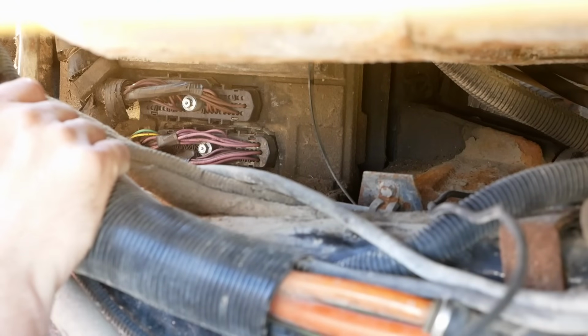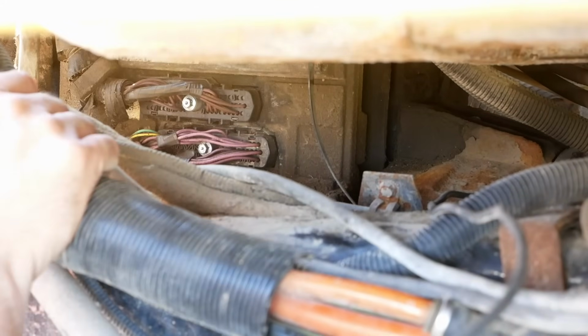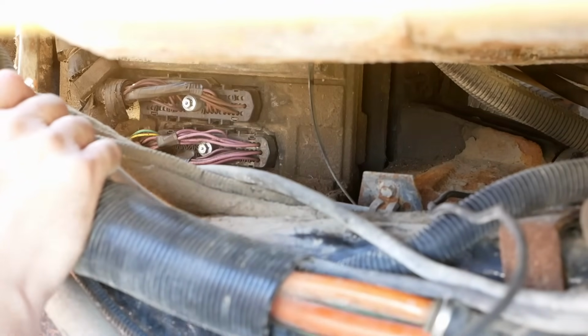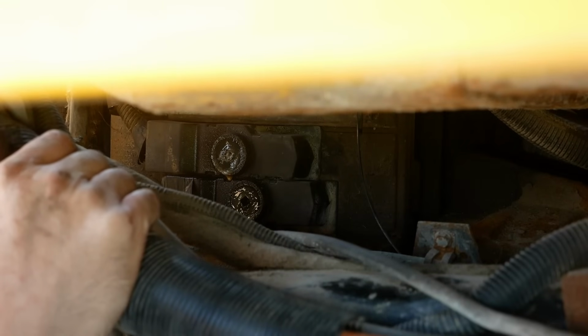In my semi-professional opinion, she needs a computer. It's also the IDM, the injector driver module. It's all built into the same box. Regardless, I think it's junk. Wonder what one of those costs. I bet that's $2,000 at the dealership, maybe $2,500. I think that's how that goes.